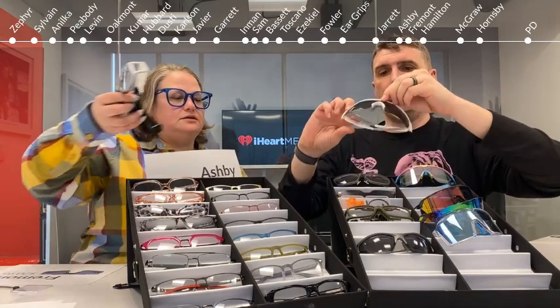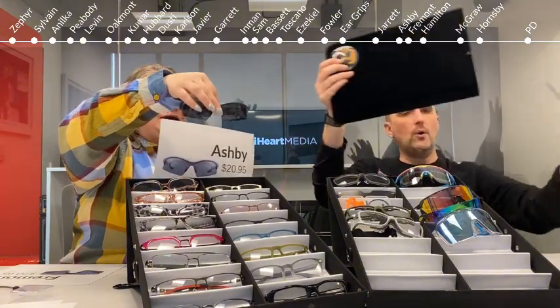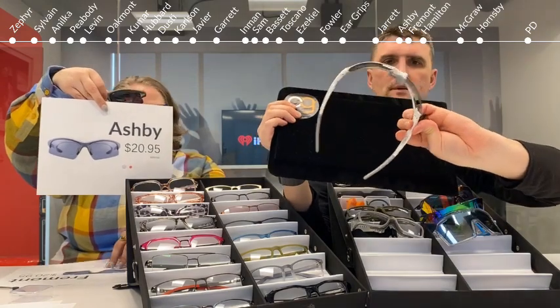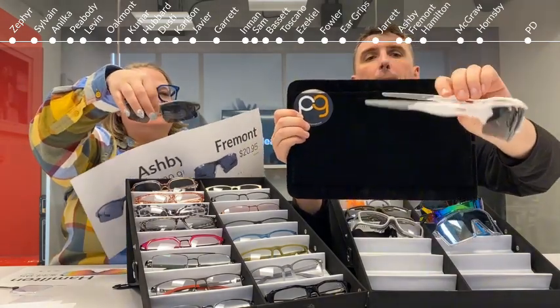Now, we just recently added a couple of new cycling glasses, but these are some of our standard ones that we've had for a while. This gray one is called Ashby, and the white one is called... Oh, did I skip a pair? No, hold on, I skipped a pair. It's okay. They're just shaped a little differently.